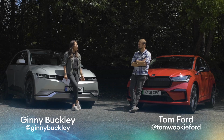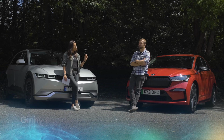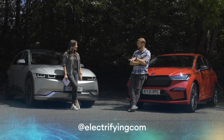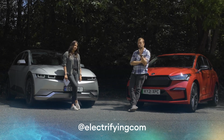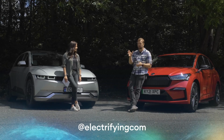Yeah, it is. But what it means is, what do you do? Do you make the switch now, make the jump, or do you wait for the next shiny new thing to come along? Yeah, and we've actually got two very shiny new things here. It's two cars that have caused quite a lot of fuss on electrifying.com, and we noticed that because of all the comments and the click-throughs on YouTube.